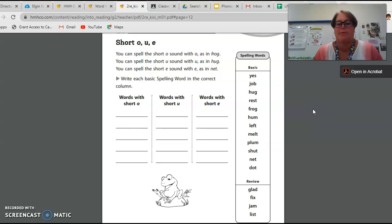Hey class, today we're going to talk about phonics. I love phonics. It's one of my favorite things to teach. And our phonics for this week are all words that have the short O, U, and E sound in them. And you can see right here on the screen are our spelling words for the week. Let's all read them together.